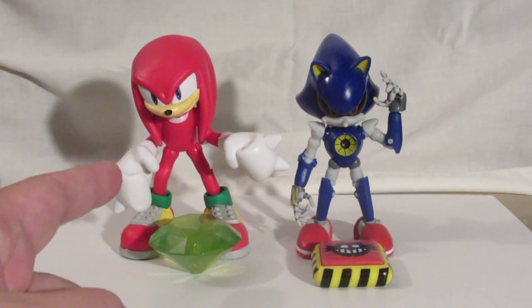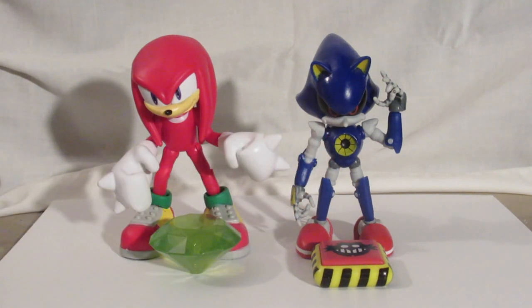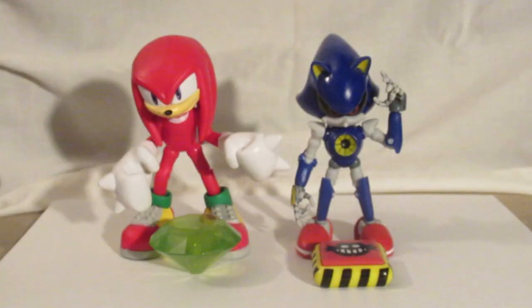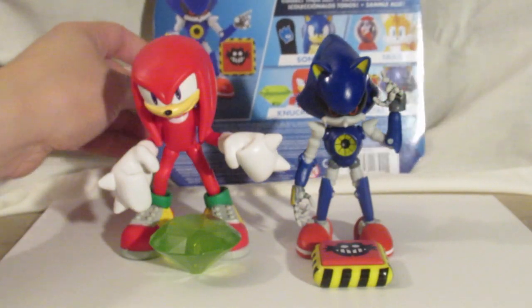This is the review for Knuckles and Metal Sonic in the Jakks Pacific 4-inch line. Now first, let's start with the packaging. Neither of these guys came to me with their boxes because that would have made the package much bigger and shipping more expensive, but I did ask Zeustafox to send me the card. This is specifically Metal Sonic's card.